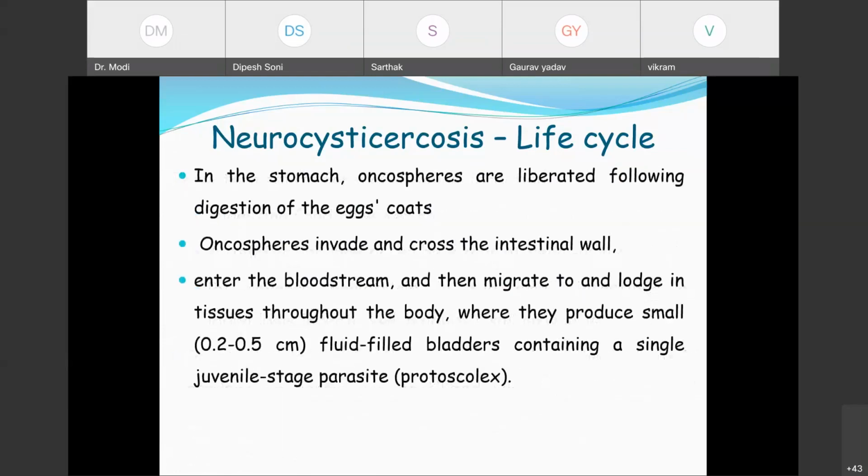Okay, so in the stomach, these oncospheres are released and they invade the intestinal wall, enter the bloodstream, and migrate and lodge throughout the body, producing these small fluid-filled bladders. I would like to show you some of these. We have grown them in our lab in parasitology, and we have tried to make big worms also in our culture media. If I had time, I would show those to you also, where we have artificially grown these from the oncospheres. Okay, so they finally lodge, and wherever they lodge, they will produce their symptoms.